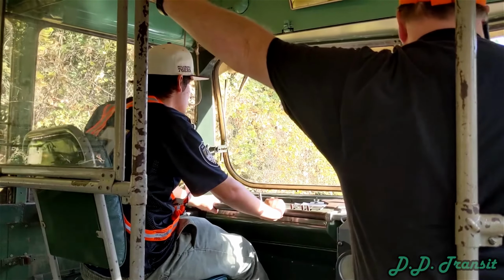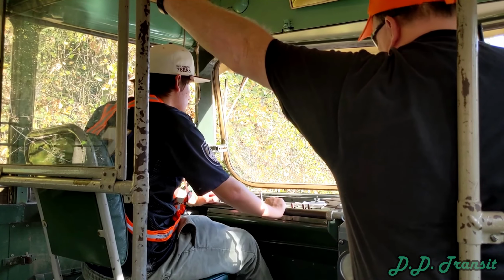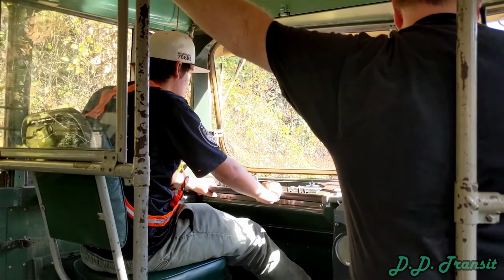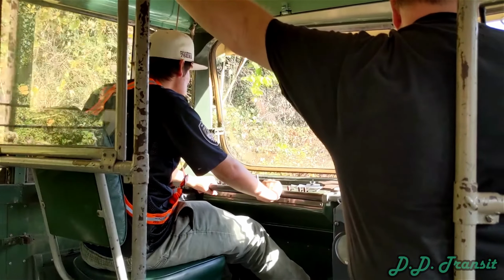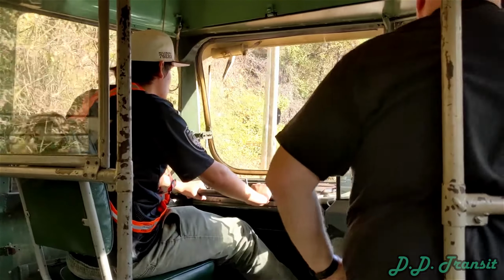All right, two bells. Release brake, apply power. Power on. You can just power your whole way up to the curve. Smooth over the switch, and then after you're over the switch, just go full on.